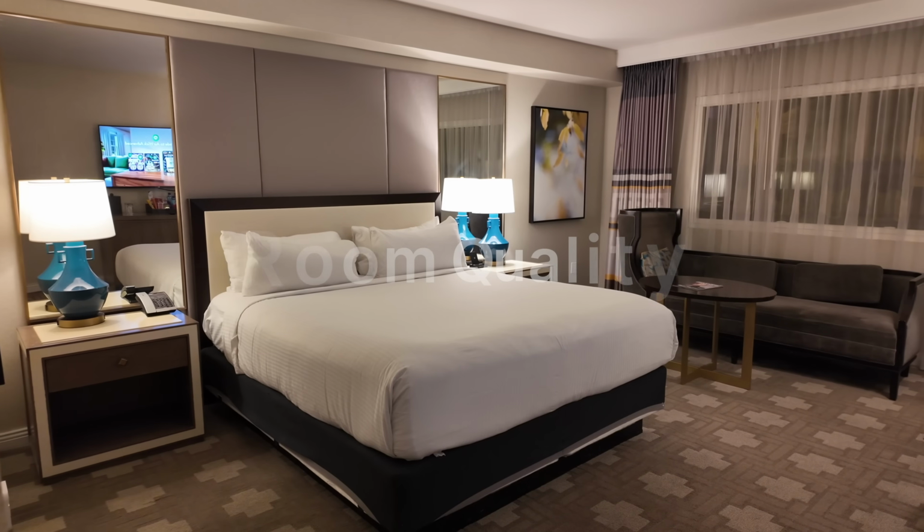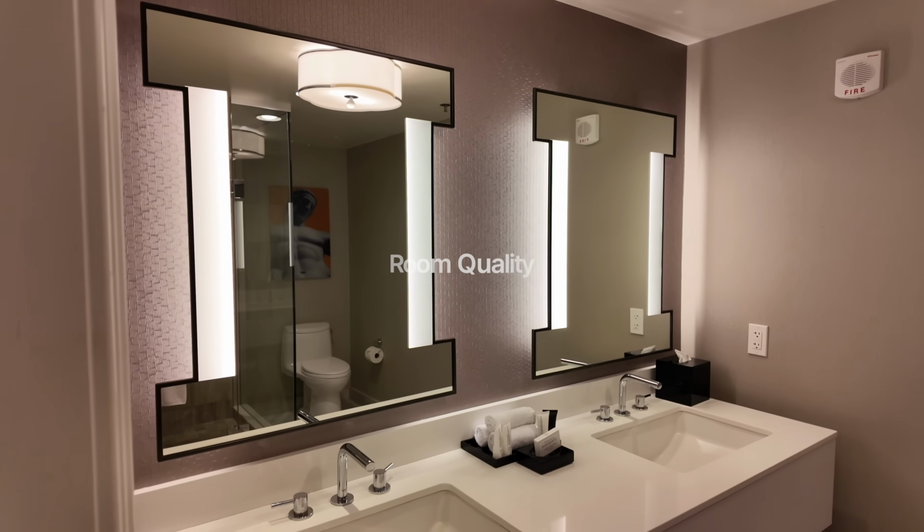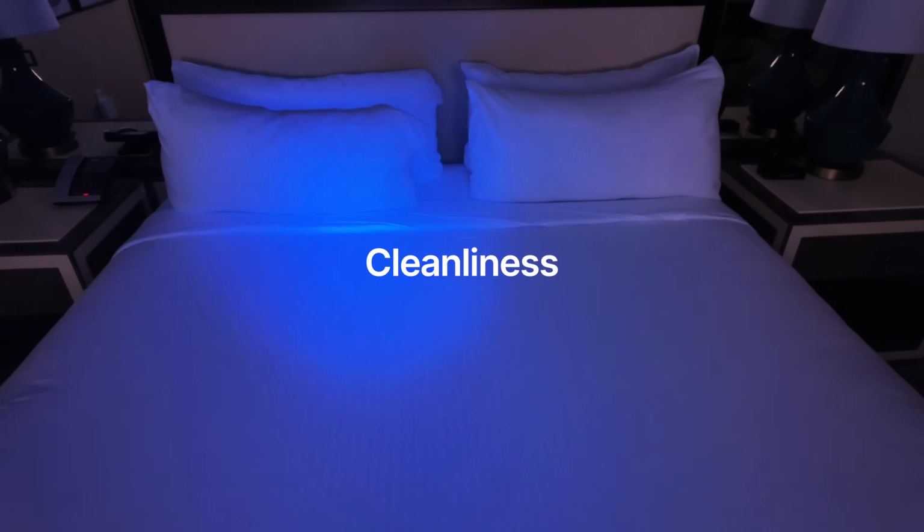As for room quality, the specific room that I had was definitely not a 5-star hotel room. It felt outdated and it was pretty worn out. So for this category, I give it 3 stars. For cleanliness, I'd give this room 4 stars since everything was clean other than the couch and the chair.